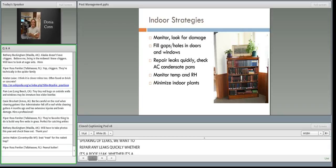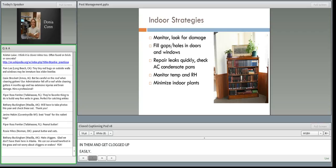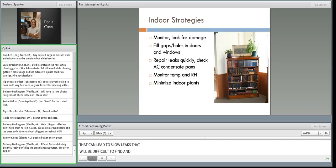And in the summer months, we always want to be checking our air conditioner's condensate pans or the condensate lines, depending on the type of system that you have. They tend to have algae growing in them and get clogged up very easily. So work with your maintenance or facilities people to always be checking on that, especially during the summer months, because that can lead to slow leaks that will be difficult to find and very difficult to clean up. And always be monitoring your temperature and your relative humidity so you know what your environment is like, because again, most of our insect pests really like the higher relative humidities.